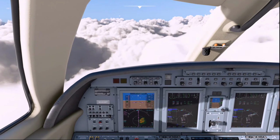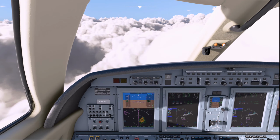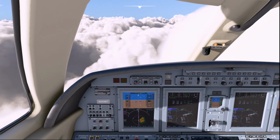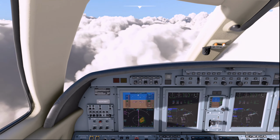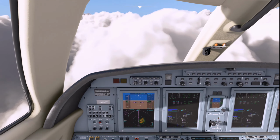Number 57 Juliet, radar contact, stay altitude. Passing through 2800. Number 57 Juliet, roger, clear direct SIPCO hold, resume own navigation. Clear direct SIPCO, resume own navigation, 57 Juliet.